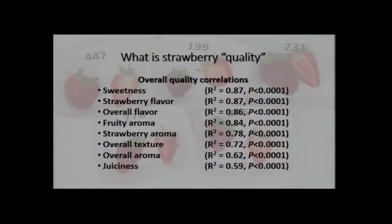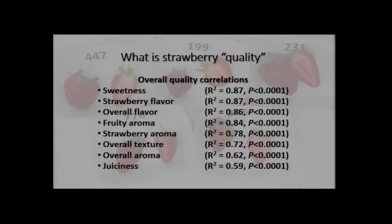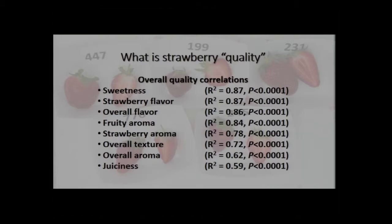All of the things that they tested for were from 0 to 100 in this taste panel, which made correlation studies really easy. So one of the first things you ask is, what do people who eat strawberries think is the overall quality? What is a good fruit? And it turns out, and other studies have found this, sweetness is really important. How sweet is that strawberry? And then the strawberry flavor, does it taste like a strawberry or does it taste like a peach? No, they want it to taste like a strawberry.